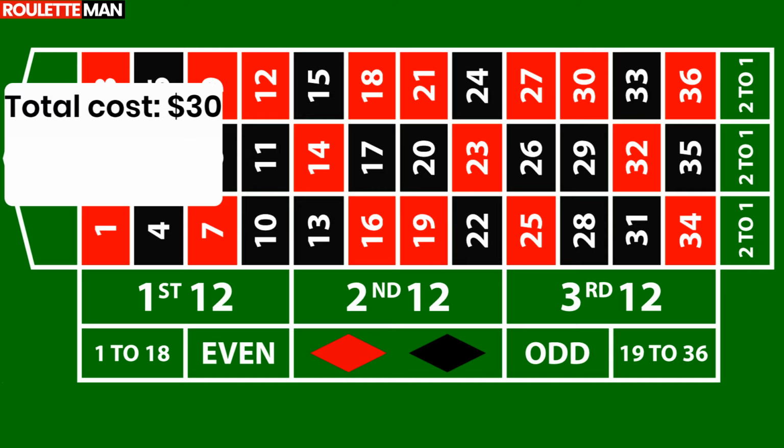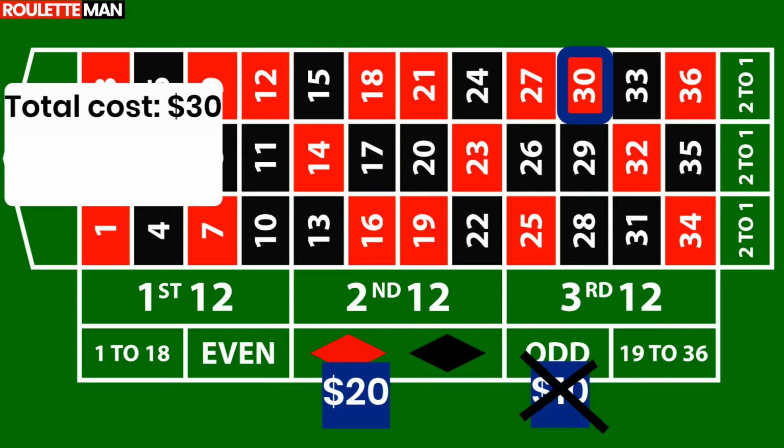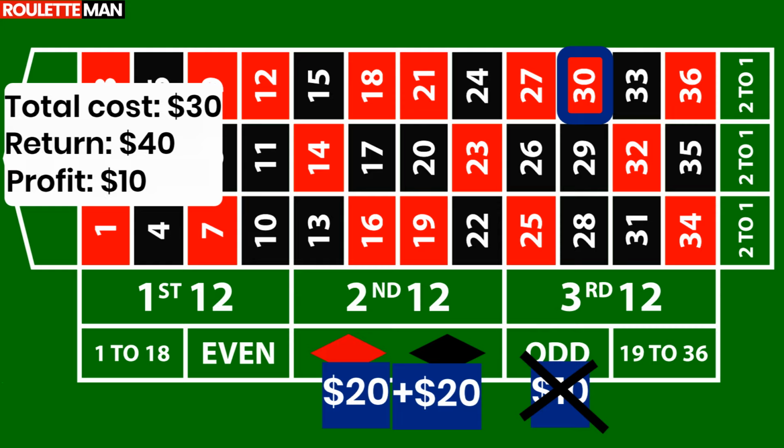Let's say you want to risk $30 and put $10 on odd numbers and $20 on red numbers. If the winning number is 30, then you lose your $10 on odd numbers and get paid $40 in total for your red numbers bet. Total profit, $10.